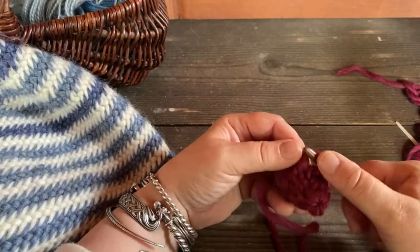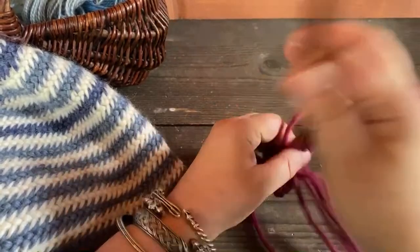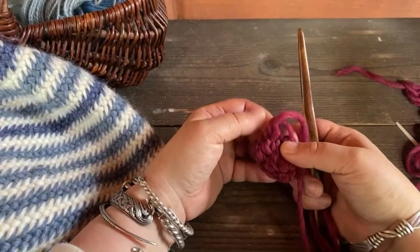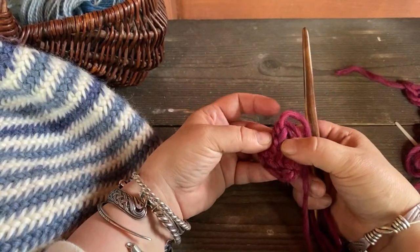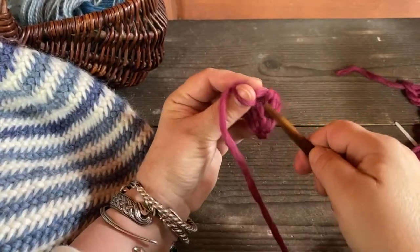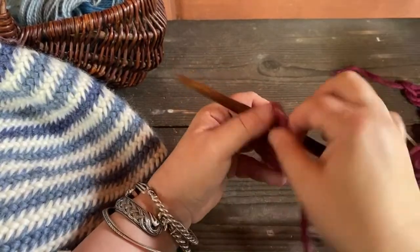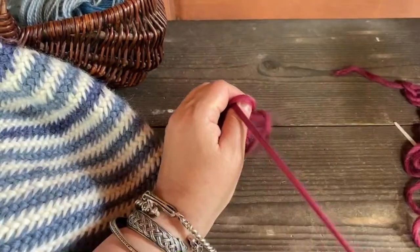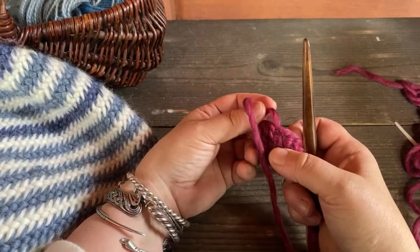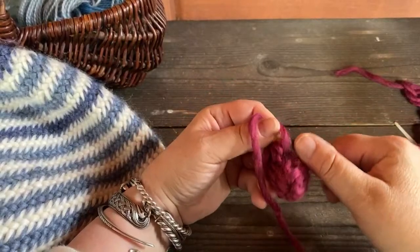Let's see. 1, 2, and the yarn goes over. Then I tension. That might have been an increase. Let's see. There was an increase, 2 and 1. 1, 2, this one needs an increase. So if you're horrible at counting like me or remembering count, it's good to recognize where the increases were. Okay, and yeah, one more. No, I did just increase there. There's 2 and 1. So I'll do one more little set and then we'll see how it's coning.